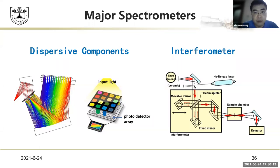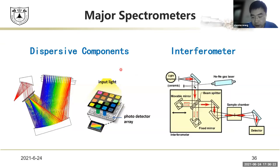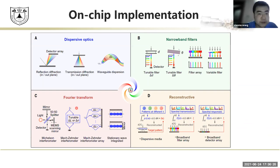For on-chip implementation, we also have four ways to achieve these two goals: by either Fourier transform or dispersive optics, narrowband filters, or reconstructive ways. Here, I don't want to spend much time on the details of these four ways, but I would like to focus on the reconstructive method. That's an emerging method which was recently reported, and a lot of ways can fit this general method. So let's discuss the single nanowire spectrometer as an example.